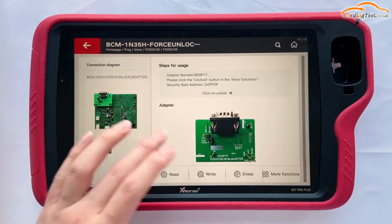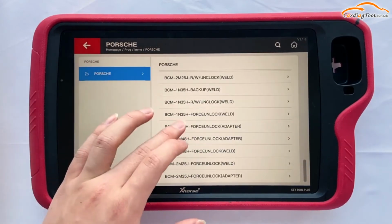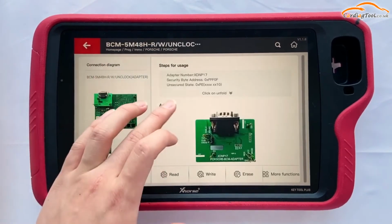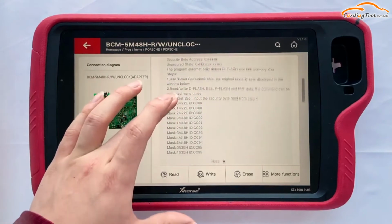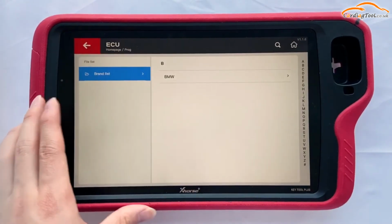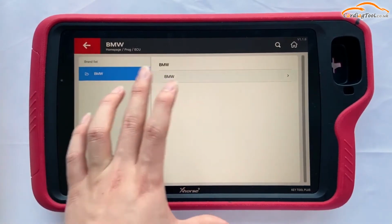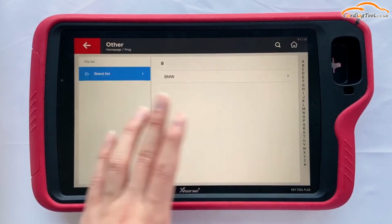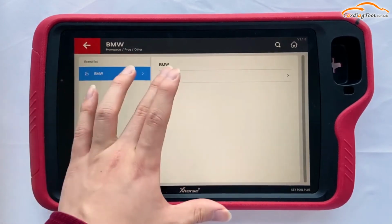The highlight of this function is solder-free. You can read some modules data via adapters directly without need to solder. Read ECU of BMW, E-engine, F-engine. In other menu, you can find FRM of BMW.